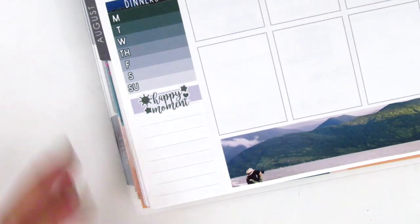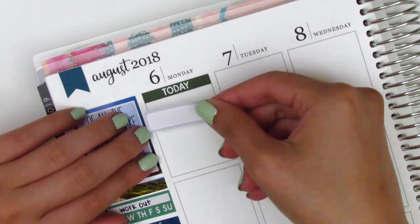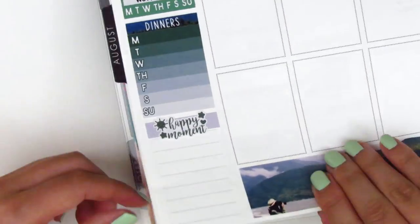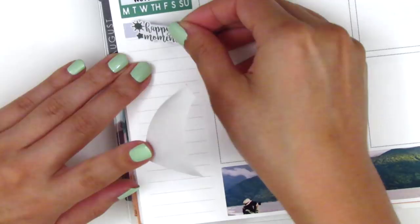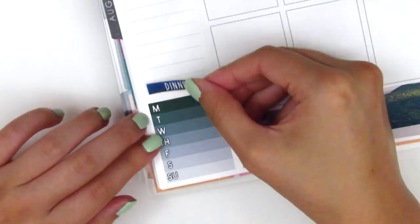I do end up switching this around later on, and I can't remember why, but I decided I wanted the happy moments to be in the middle. So on Monday, I first put down a today header and then a quarter box. And then like I mentioned, I just go back and fix my sidebar. So I put the happy moments in the center and then the dinners at the bottom.